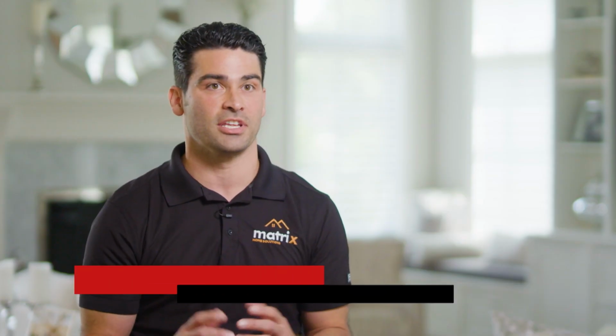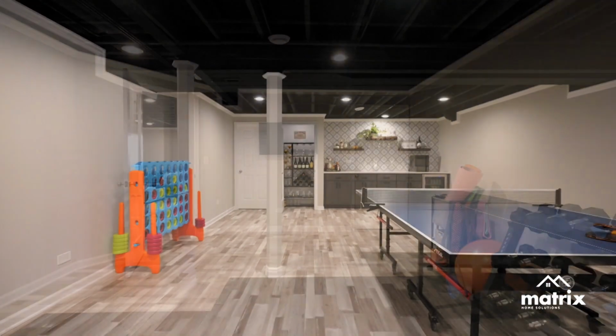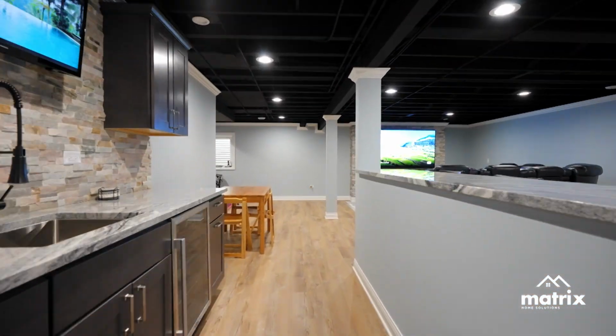Anytime that you're dealing with lolly columns or posts, we have a few different options depending on what your space allows for. A lot of times if you want something that's contemporary and clean, we'd go with a hex wrap that gets accented with baseboards at the bottom and crown molding at the top. This is discreet and it's going to maximize the space that you have for your floor plan. If you want something that has a little more pop to it, we would recommend going with a square post, and what we could do is we could accent that with wainscoting or even do a rail around it with granite or quartz so you could set drinks down.